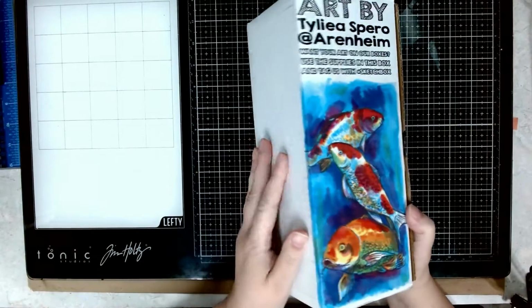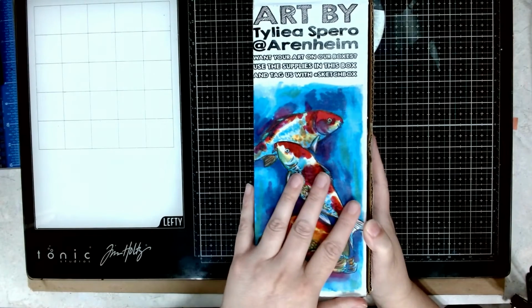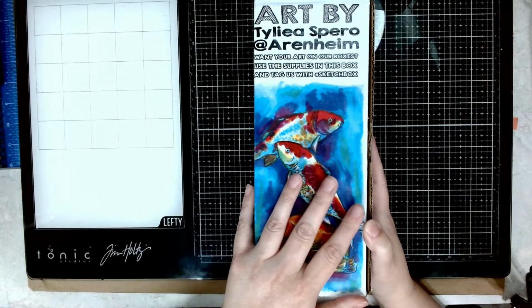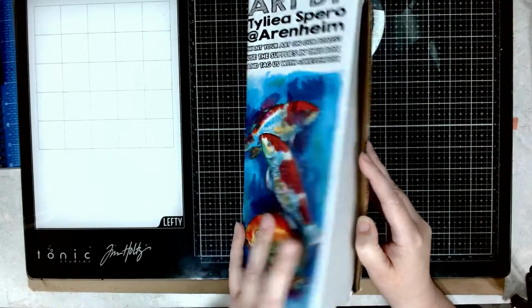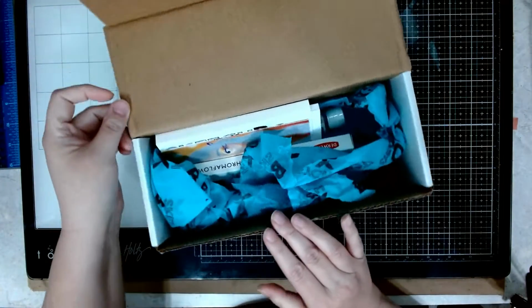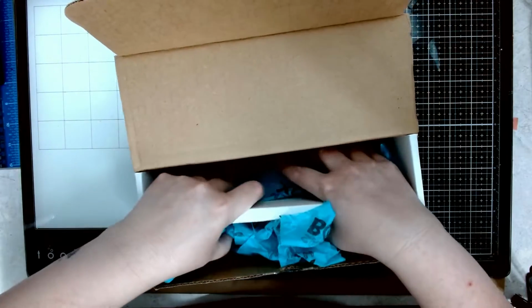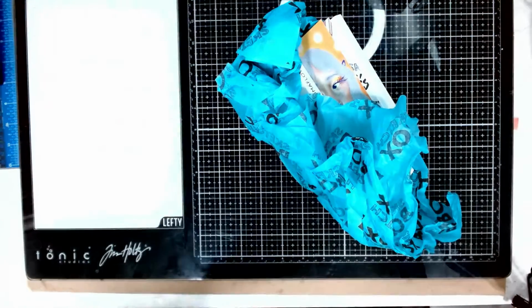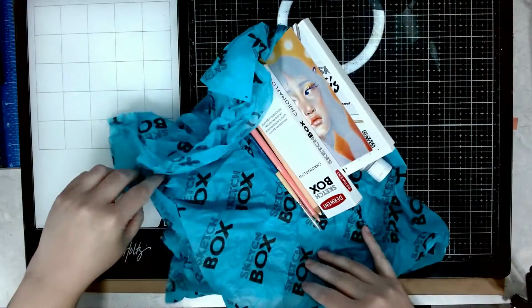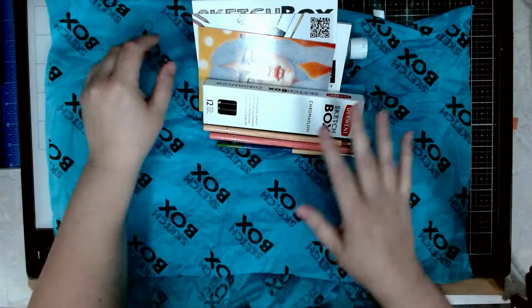We have the Sketchbox for the month of June. The art this month is by Tylea Spiro at Arnhem, and I am going to open this up. Let's see what we got. Just pull it out and we'll move this box. Okay, ooh, this is looking like fun.